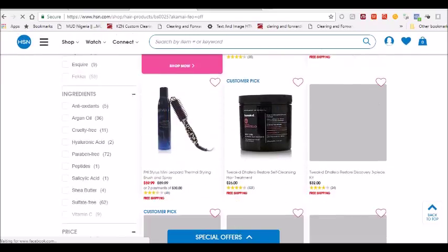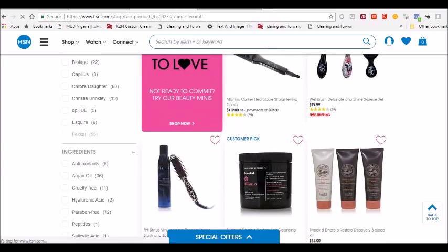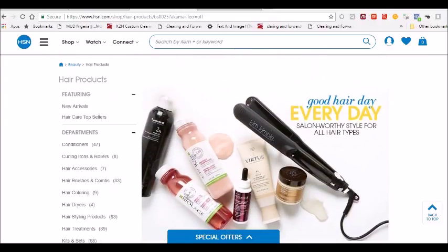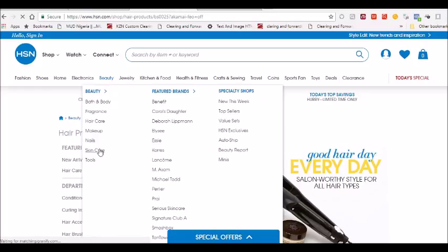It's still loading up. What is this one? Customer pick. What does it do? There is a button I'm looking for on this place, as in the hot selling products. That is the button I'm looking for. Special dishes are fine. We also have today's top savings. This is not what I'm looking for. I'm not looking at these discount ones either. Okay, let me go back to the beauty products. Let me check their skincare.